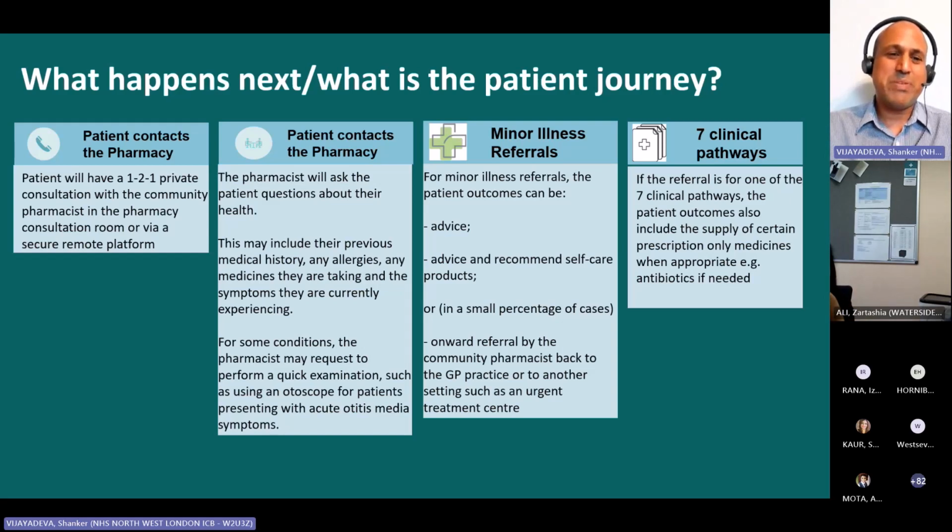That pharmacist may also be busy. So just be aware of a little bit of that variation. And again, some of your discussion with local pharmacies, you may understand a little bit more about what they do. Like we said, we need a referral for minor illness and those 7 pathways, which we mentioned too. And that key thing about sometimes, if appropriate, it may lead to an antibiotic.